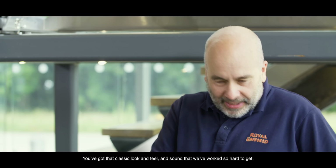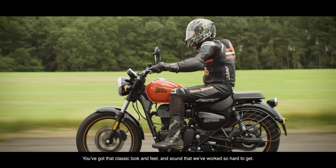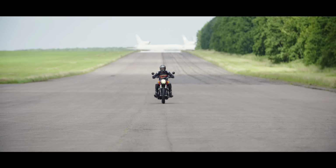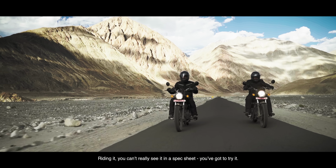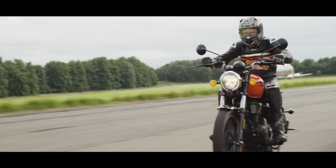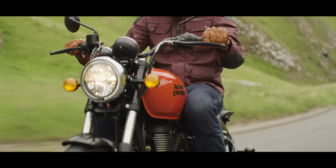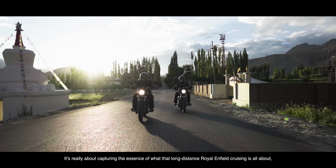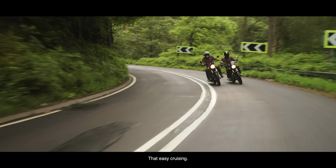So you've got that classic look and feel, the sound we've worked so hard to get. Riding it, you can't really see it on the spec sheet. You've got to try it. It's really about capturing the essence of what that long distance Royal Enfield cruising is all about, that easy cruising.